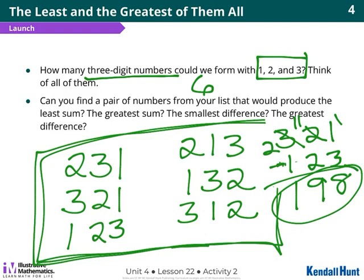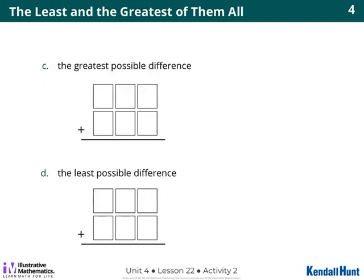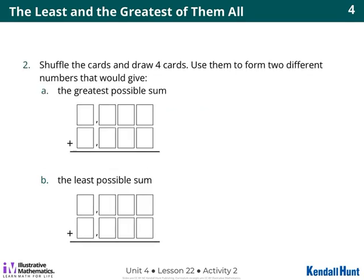All right. Let's see what we're going to do with all these numbers. Your teacher will give you and your partner a set of 10 cards. They're going to look like this, each with a number between 0 and 9. Shuffle the cards and put them face down. You're going to start by drawing 3 cards. Use all 3 cards to form 2 different numbers. It's kind of like what we just did. The greatest possible sum, the least possible sum. Okay? Then the greatest possible difference, least possible difference.